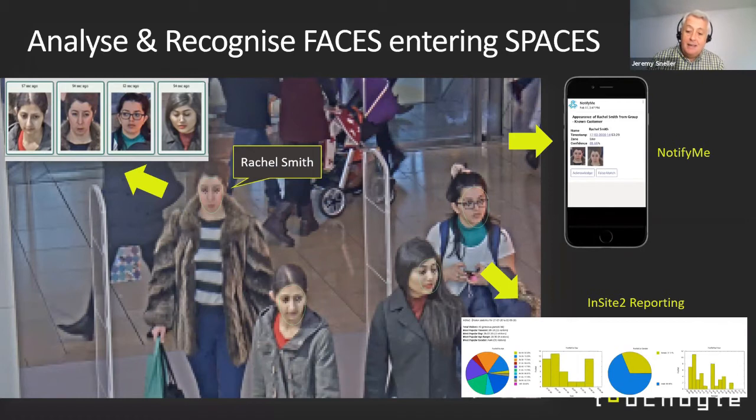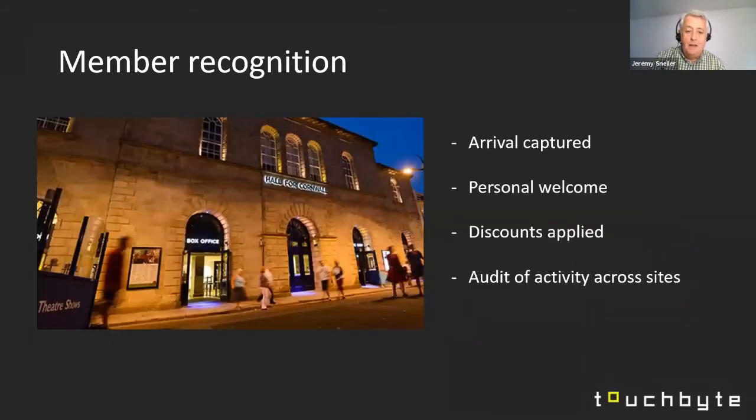And then at the bottom there, you've just got an example of some of the statistics we can produce, basically looking at the pie chart of all the ages that have come, pie chart of male, female, and obviously the time of day and so on that people have come in to the venue. So again, really quite useful information. Member recognition. So again, if you've got a membership, arrival captured, personal welcome, discounts applied, and so on. And if you've got multiple sites, you can then start to have people monitoring who goes to what, when.